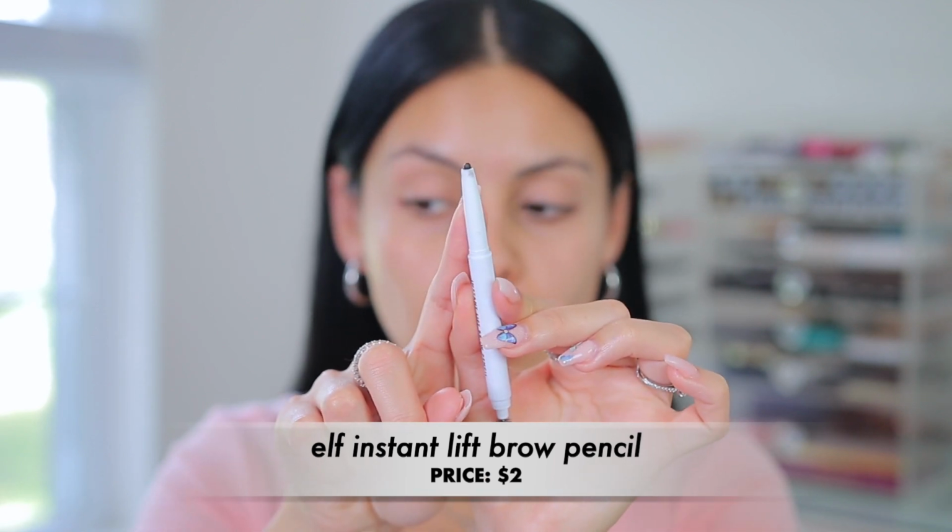So the tip of this is a little bit bigger. I feel like this brow pencil is really great for whenever you're on the go and you don't have a lot of time to do your brows. So for me, this is my 5-minute glam brow pencil.